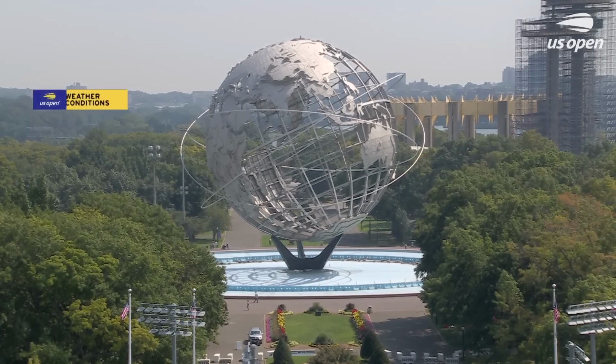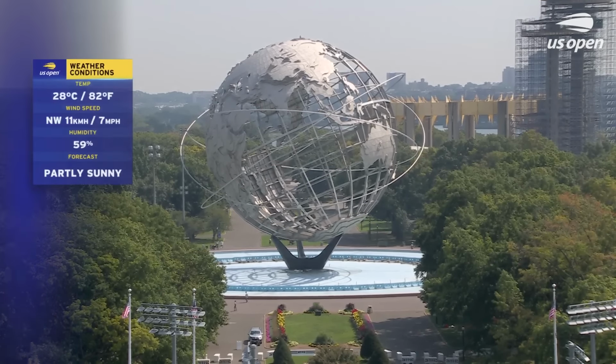Well, welcome. A beautiful day. Monday, 28 degrees Celsius, 82 Fahrenheit. Humidity starting to rise, as is the temperature. Partly sunny out there, but overall pretty perfect conditions. The first day of main draw action here at the USTA Billie Jean King National Tennis Centre. Day 1 of main draw action from the US Open. Katrina Adams and me, Candy Reader, in the commentary box, here to talk you through this match on Grandstand court.